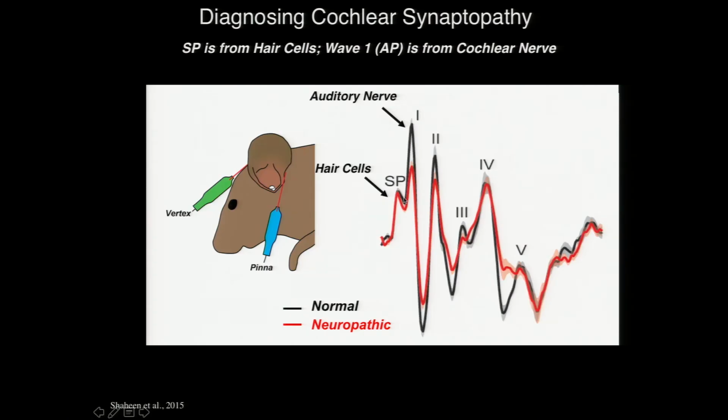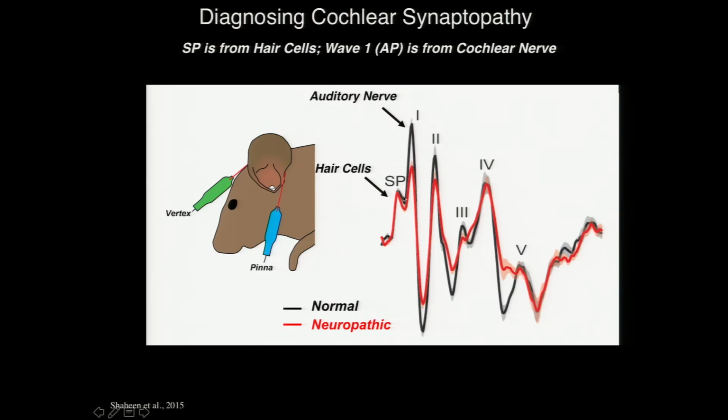with insert tiptrodes. These are mouse data, and you can see why it inspired us, because in our synaptopathic mice, when we got our electrodes really close to the ear canal, we could see a very prominent SP, and as you can see, and as is consistent with the hair cells being fine and the neurons being disconnected, wave 1 is significantly reduced, but SP is identical. So the idea was, what if you took the ratio between wave 1 and SP?